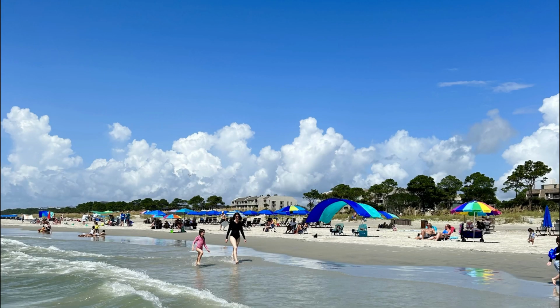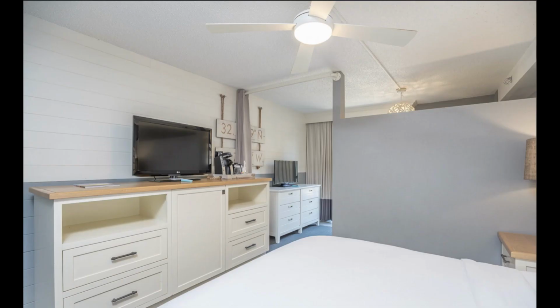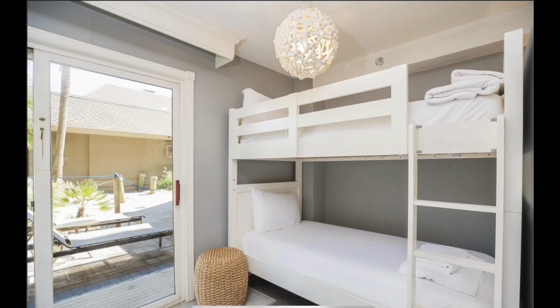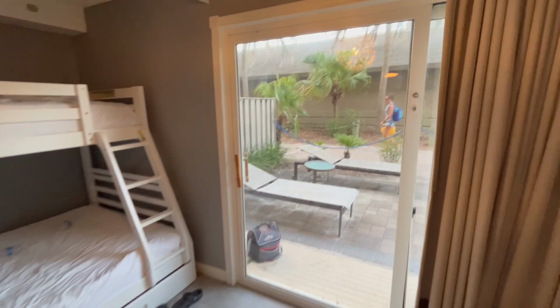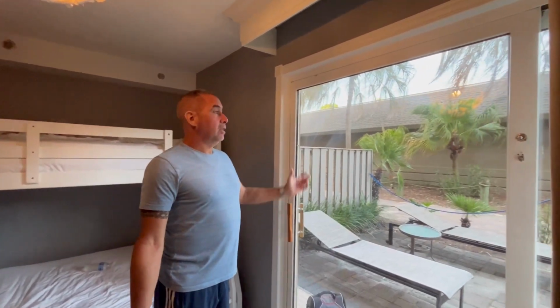Just want to post a quick video of our trip to Hilton Head, South Carolina. Beautiful place there. A couple of pictures of the room from the website showing the bed. The bunk beds that we had, sliding glass doors.